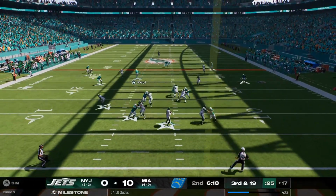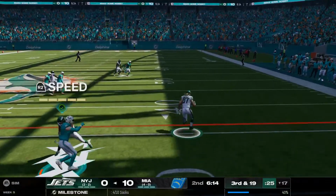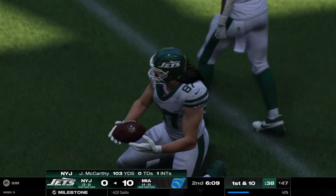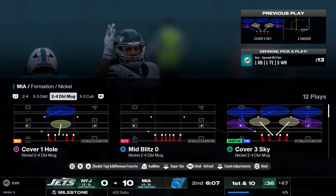McCarthy, he'll set to throw it. He's got his tight end over the middle, T.J. Hockenson. And they work this well upfield across the 45. 3rd and 19, no problem, as they're able to convert.